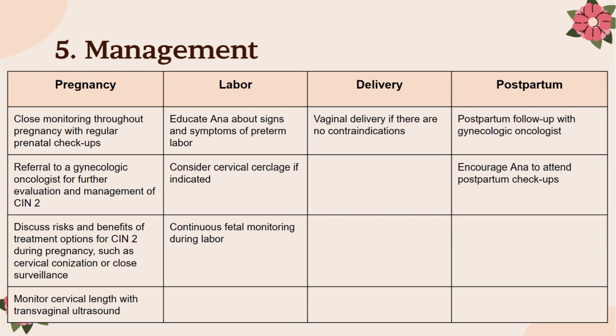On the course of her delivery, vaginal delivery can be done if there are no contraindications, because vaginal delivery is typically preferred as it is associated with fewer complications compared to cesarean delivery. And women with histologically confirmed CIN from biopsy during pregnancy are allowed to deliver vaginally. Further evaluation is actually planned at least 4 weeks postpartum.